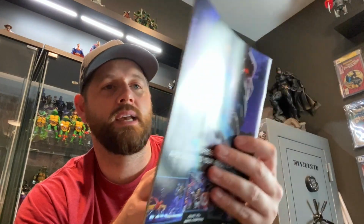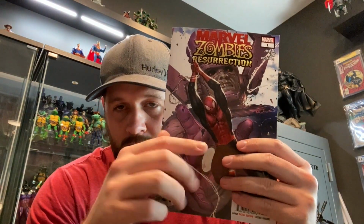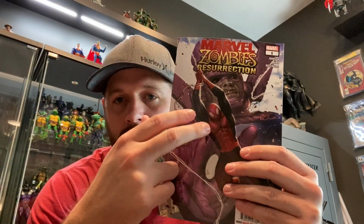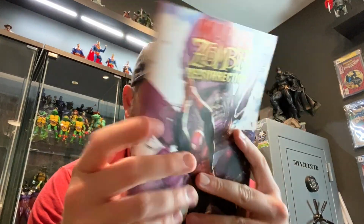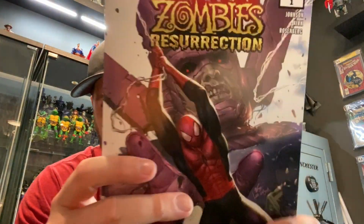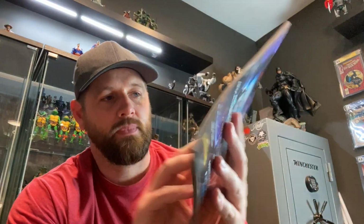And then Marvel Zombies Resurrection number 1. I really loved all the original Marvel Zombies stories. So this is Resurrection number 1, kind of rebooting it. You can see we got Zombie Galactus in the background. So that's going to be awesome. So we'll check that out. I've not read any of these because obviously I just got home from our hunt and picking these up.